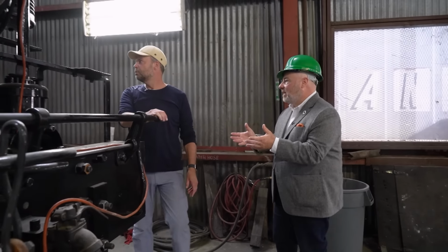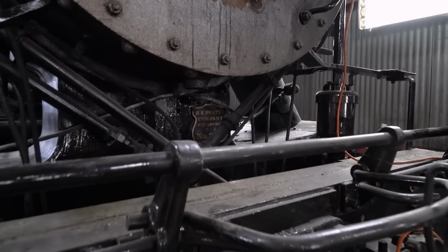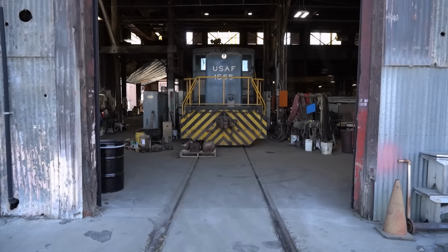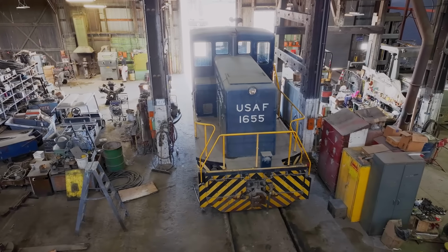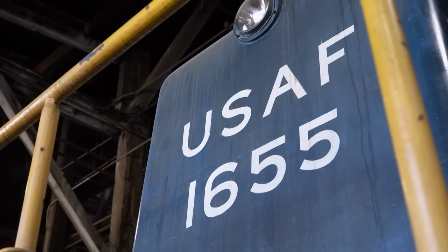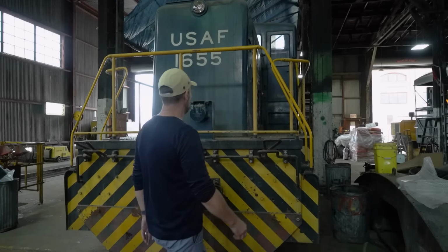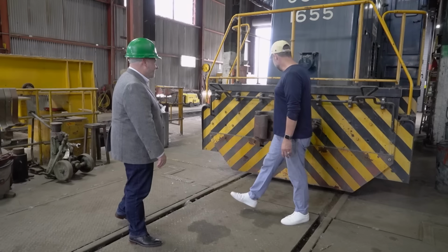So here you have it stripped down. People don't see it like this when it's out on the line. The jacket is off of it because we're doing some restoration to the piece, just so that it runs well into the future. I see the USAF, United States Air Force. That's the 1655. That was the locomotive that was in service just after World War II, the Korean War. It's a switcher that we put into service here. When we have special occasions, such as Memorial Day or Veterans Day, sometimes we'll pull out the USAF 1655 and we'll tow the consist with it.